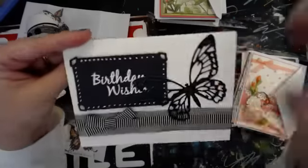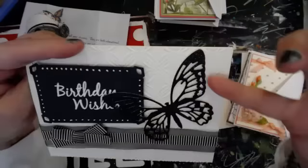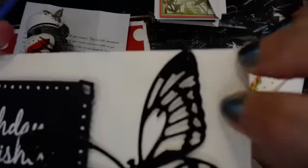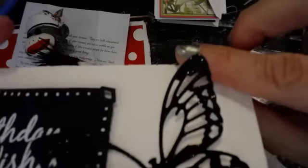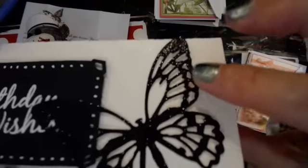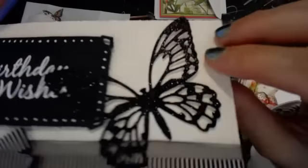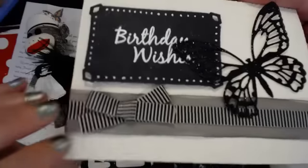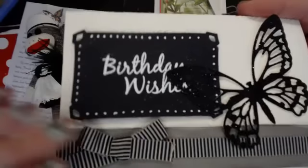Then this one's a black and white one. Love that. Birthday wishes and the little die cut butterfly. The little die cut butterfly is all black glitter. I'm guessing stickles because none of this is coming off. So stickles doesn't come off. So I'm thinking it's stickles. Is that the kind of glitter that you're using? Is it stickles, CB? And then the ribbon right there.